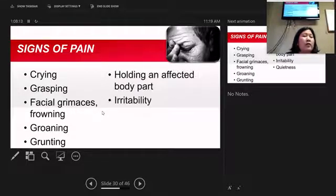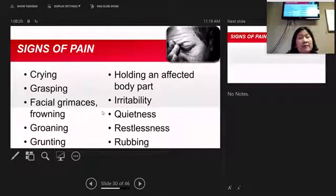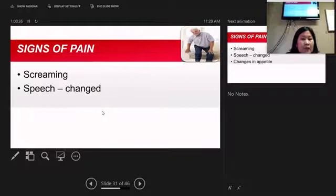If they're grunting or groaning or they're irritable or they're quiet, a lot of times people have a migraine or a headache. They don't want noises. They don't like lights. They have photophobia. They want to be in the dark and left alone. So if that's going on, you need to let someone know. Sometimes when people are in pain, they just get restless or agitated or irritable, and then we need to know about it.